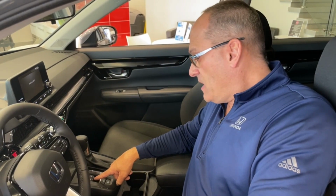A couple new things for the CR-V this year. We now have a hill descent control. Not sure if you can get that on camera or not, but if you are descending a fairly steep hill at low speeds, under 20 kilometers an hour, you can engage the hill descent control, and you can literally take your foot off the brakes and just concentrate on steering the car safely down a steep decline. That is new this year.